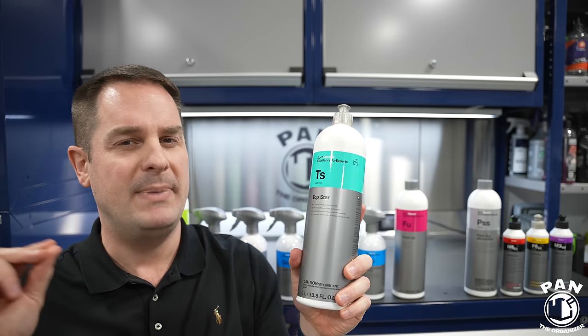So we know for a lot of people that's important, especially if you're in the ceramic coating world. The less junk you're adding on your paint before applying the ceramic coating, the better. And this is easier to remove the polishing oils with a quick IPA or paint prep when you're done. So I like to see that from companies.